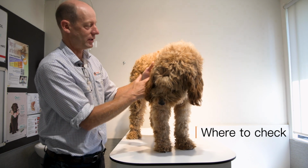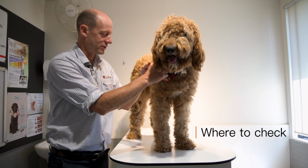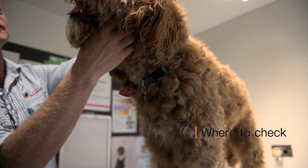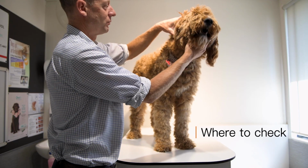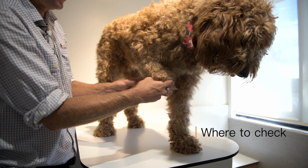the front legs and the shoulder. And they pick them up when they're running through the bush and the forested areas. And so it's important to check those areas between the eyes, on the gum line, particularly on this fella, he's got heaps of hair, so it's really important to check under the ears. We see a lot of ticks in the ears, on the shoulders there, and down between their toes.